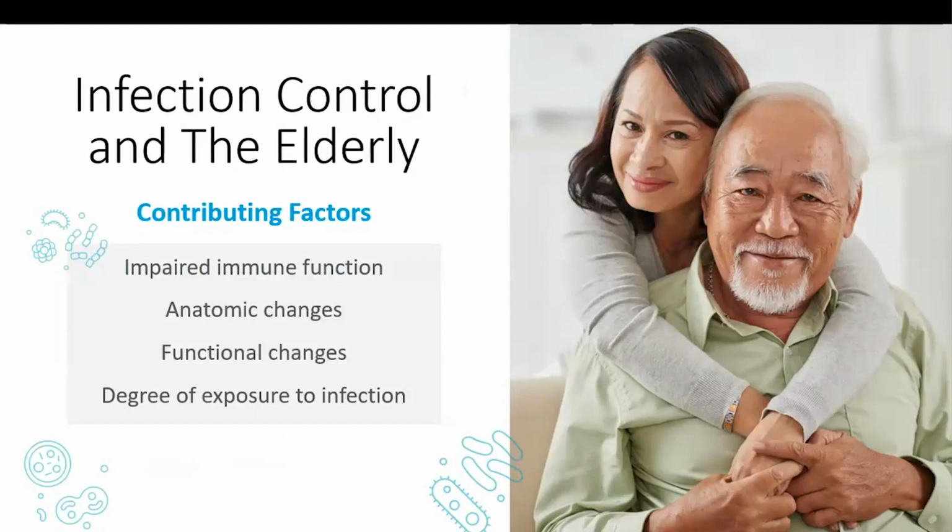Their compromised immunity, the anatomic changes such as thinner skin, and functional changes such as the loss of body mass that are commonly seen in the elderly, all contribute to their frailty, which in turn increases their risk of falls as well as injuries. The environment of the elderly can really influence their exposure to infections. So if you look at those that have spent time in long-term care facilities and hospitals, or those suffering from dementia, they bring a greater risk than those living in their home environment. And they may be like an unwitting carrier of disease from their home environment into your office.